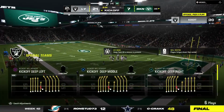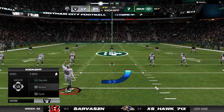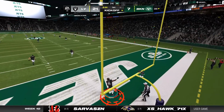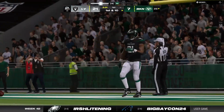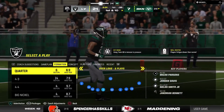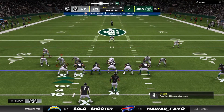Next to score, Raiders 21, Jets 7. The kickoff unit is out on the field, and they will send this one away. But no run back here. Fair catch, and this will come out to the 25. Take over 1st and 10 at their own 25-yard line. Here we go. Jets offense coming up now to start their next drive.